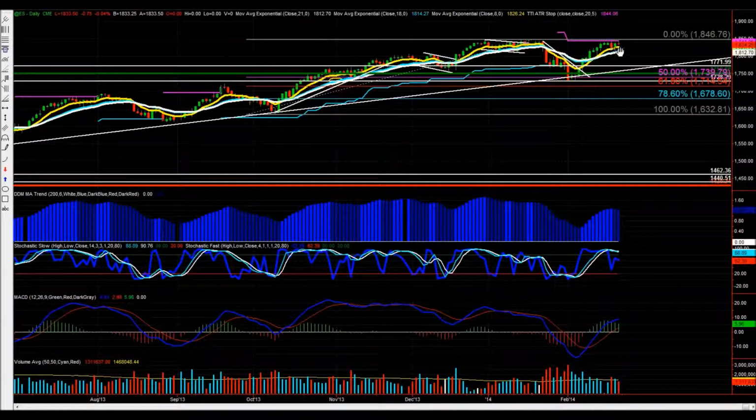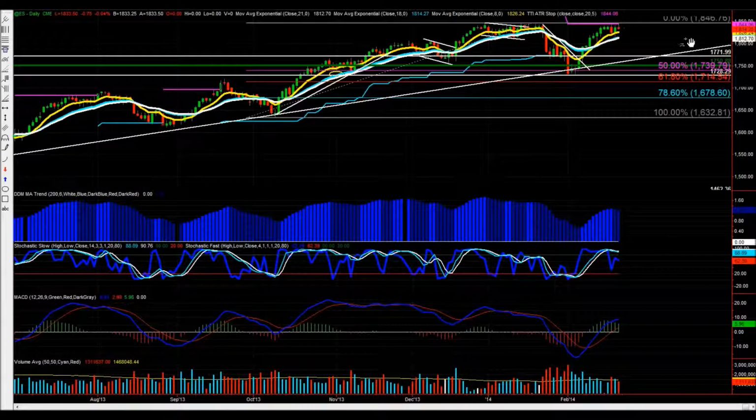And they're just testing the 5 ATR 20. So we haven't gotten above those highs. If we can get above, let's say 1850, then I'd be looking for a move higher. But I think a potential short-term pullback makes sense.